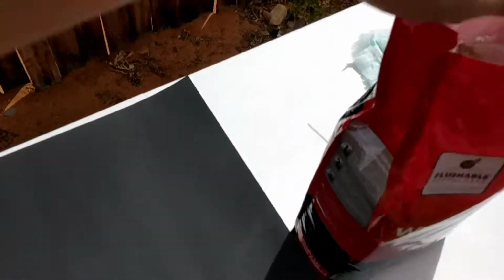Alright, because it is windy outside, I needed to keep it curled. And this is the tiny bit of dust that's left behind. It did a better job than the wood pellets. The wood pellets left behind more dust when I slid it back into the bag.